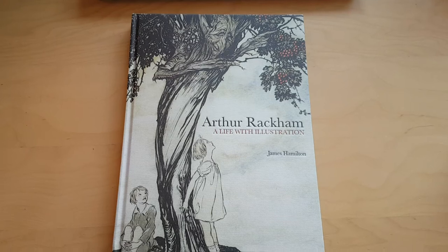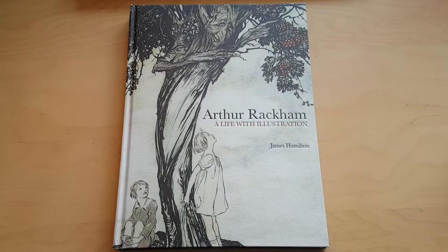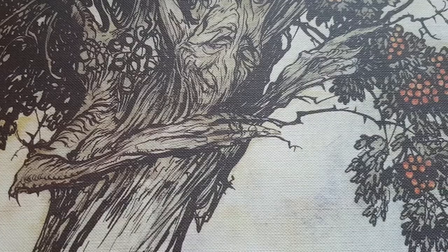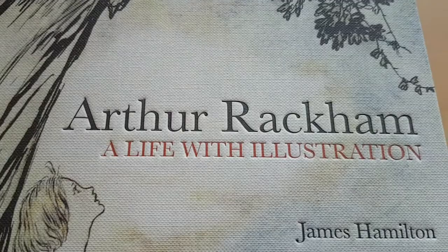Arthur Rackham, A Life with Illustration, is a beautiful publication by Pavilion Books. James Hamilton gives us an extraordinary insight into the life and times of Arthur Rackham. And this edition really does justice to the dark, twisted, beautiful illustrations of Arthur Rackham.